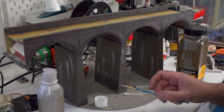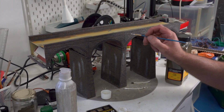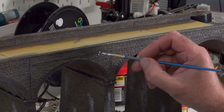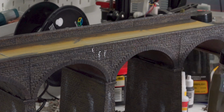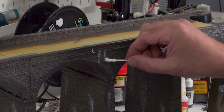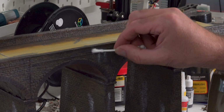Around the top sections, as well as big sections, I think it looked quite nice with just little bits. So I'll just put a tiny bit on somewhere and try not to make it look too ordered. And again, just using the cotton bud to get rid of a lot of it.